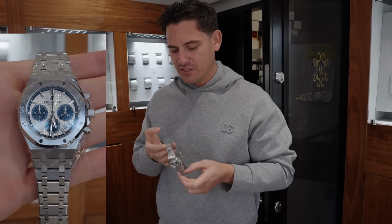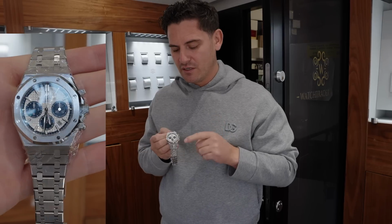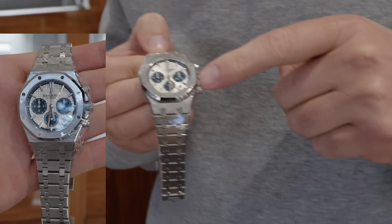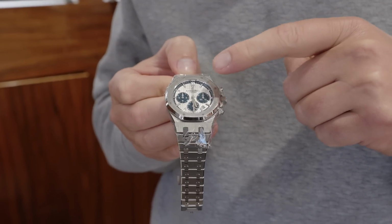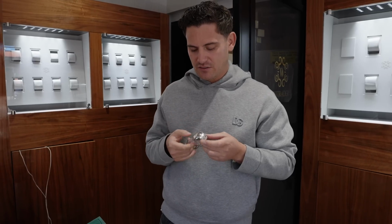So what is that, brand new? What year is that? So this is 2021. Both are 2021 watches, and this comes in different dial variations. The dial on that really is like... It comes with grey, but the client specifically asked for this with the blue sub dials. How much is a watch like that? So ballpark around 60,000.